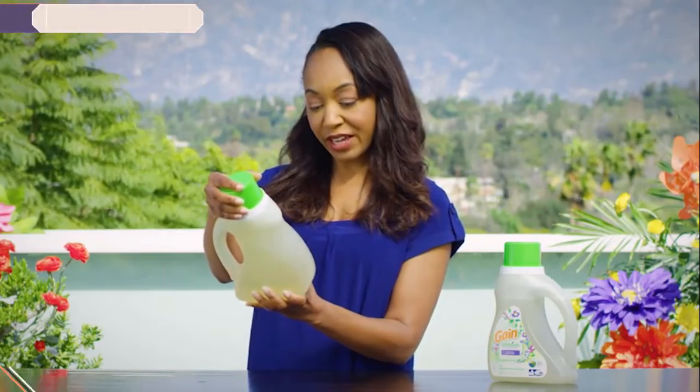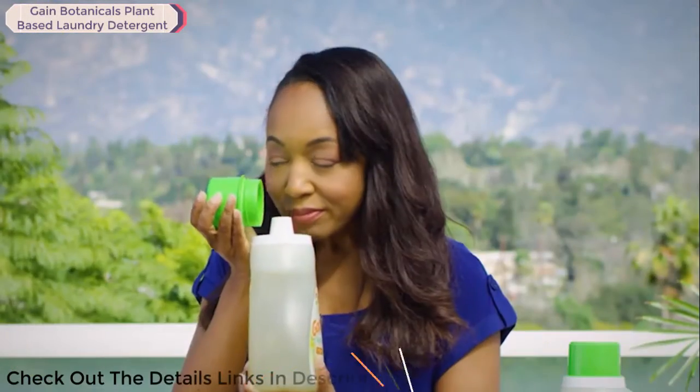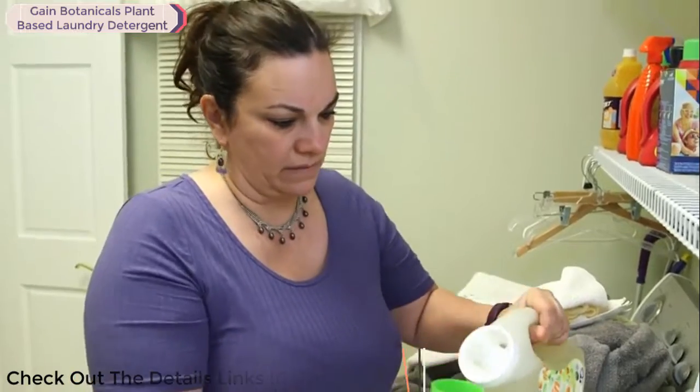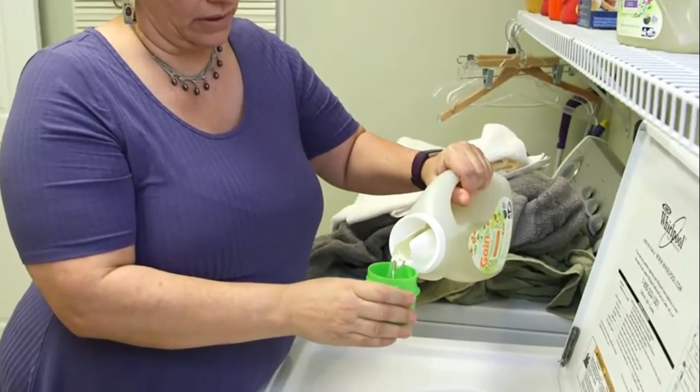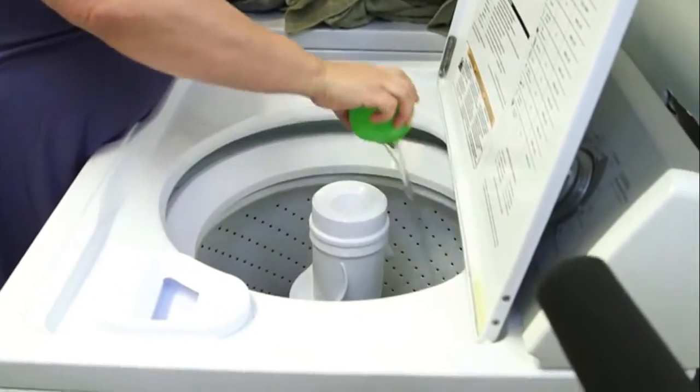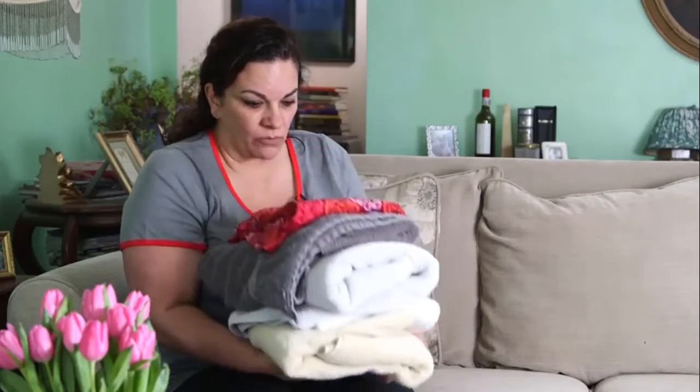Orange blossom vanilla. Ooh, and free of dyes. Mmm, wow. Smells incredible. Really fresh, light, not too heavy.